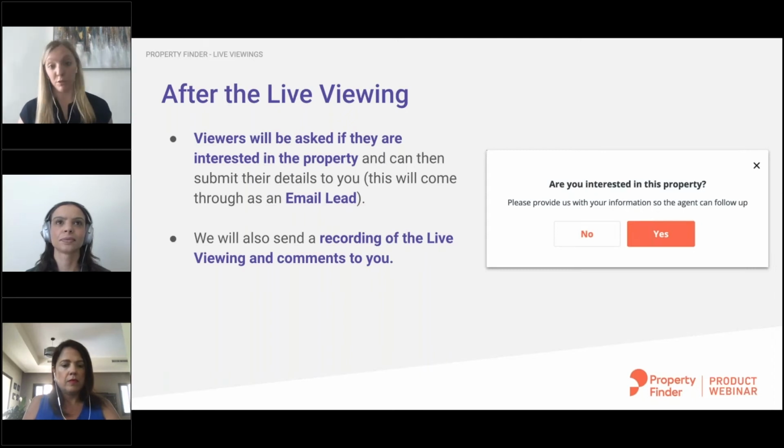Also, if you're familiar with Lead Tracker, we actually show you your email leads inside the application on the lead screen. So again, you'll be able to see those leads come through. The other thing that we've done is included in the email that these people attended the viewing, which will give you an indication of what they saw and therefore help you to follow up more effectively.